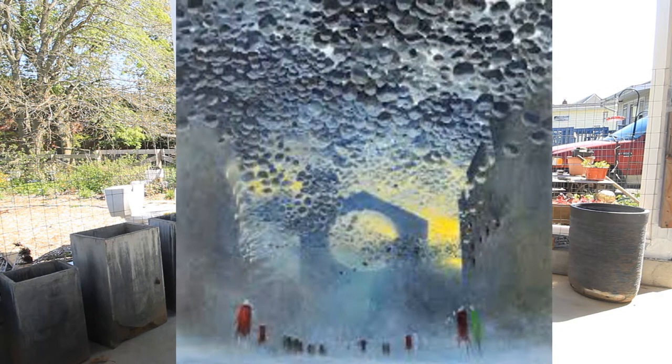Who are all these people? What color clothes are they all wearing? Where are they? What are they doing? And what are all those rocks doing floating in the air?